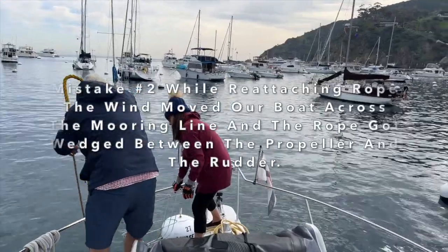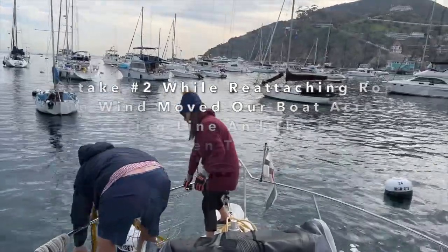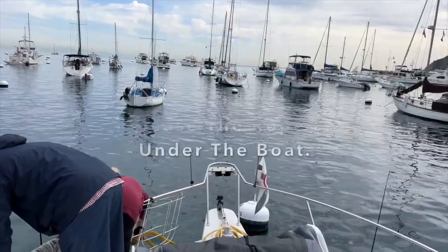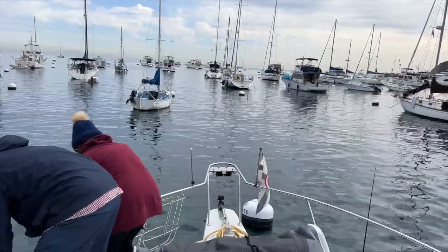Mistake number 2. While reattaching the rope, the wind moved our boat across the mooring line and the rope got wedged between the propeller and the rudder. Over the next 30 minutes, John tried to release the rope from under the boat, but was unsuccessful.